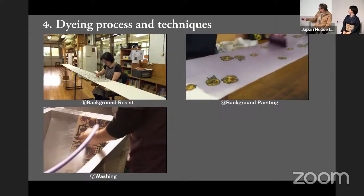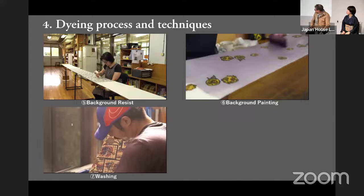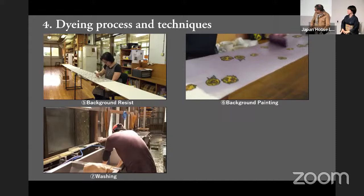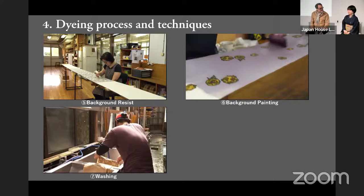And yes, with the washing, this concludes the very rough explanation of Bingata dyeing techniques. But in the actual dyeing process that we practice, it includes a lot more different processes, including different items and paraphernalia that we have created ourselves as well. So there are so many steps that don't even have any name.